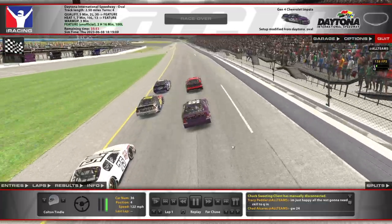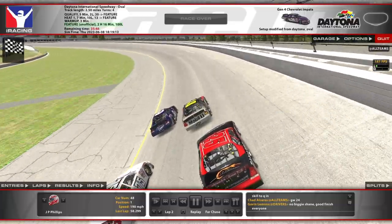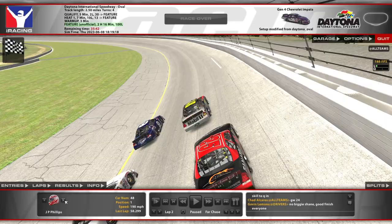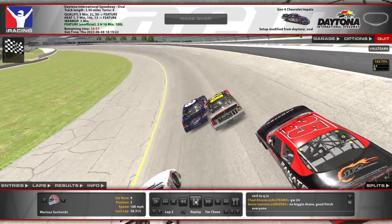Alright, get the volume how I want it. And let's see, lap 2. Looks like the 9 just comes up off the bottom. I guess maybe not ready for the bumps exactly. But he'll just come up right into JP.